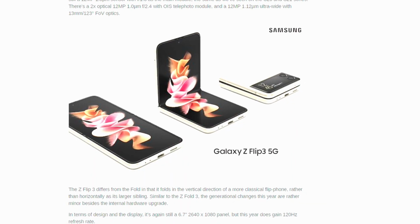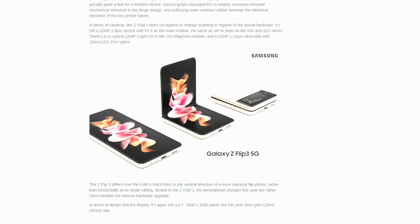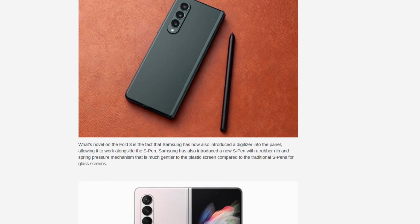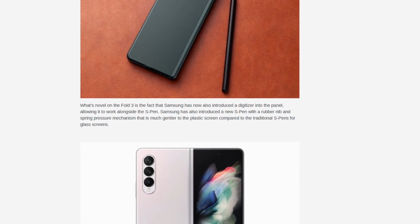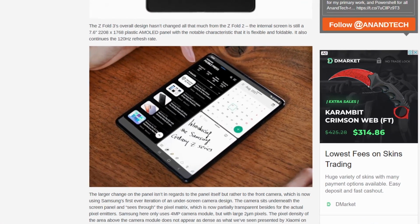The Z Flip 3 has one main and an ultra-wide camera, with a hole punch for the front camera, whereas the Fold comes with one main camera, a telephoto, and an ultra-wide camera. For a more immersive experience, the Fold has an in-display camera instead of a hole punch camera. Although this tech is not yet fully mature, it's definitely better than having a black hole in the middle or side of the screen, interrupting you from watching your tech news.